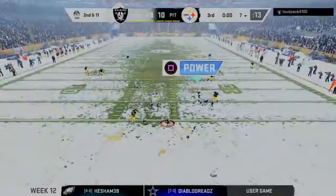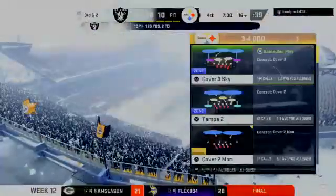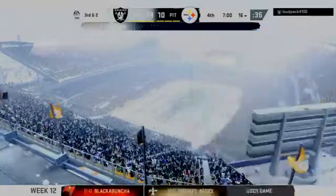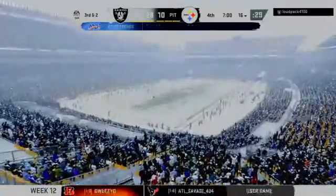On second and 11 now. Carr. Caught by Nelson. And he'll be brought down on what's going to turn out to be the final play of this third quarter. Back now in Pittsburgh. It's the Raiders with the lead and the football here as we get ready to start quarter number 4.